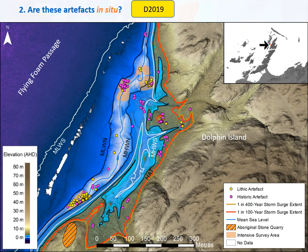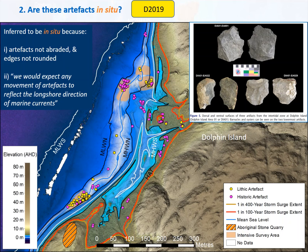So, these are some of the artifacts, again, to remind you of what these are, and that's a 10 centimetre scale, so these are 10 to 15 centimetres across. These were inferred by this paper to be in situ for two main reasons. First of all, the artifacts were not abraded and their edges were not rounded. Well, yeah, I can see that. They're not abraded and they're not rounded. But if they've only come a few tens of metres, we might not expect them to be rounded or abraded.